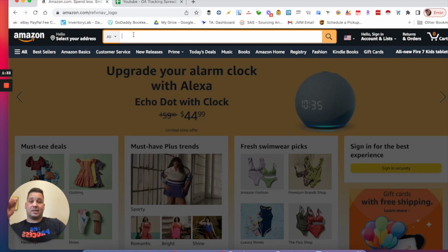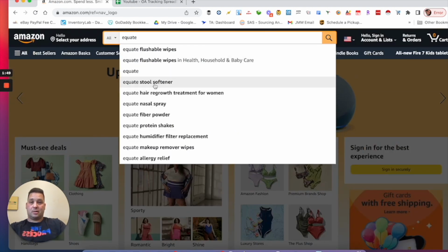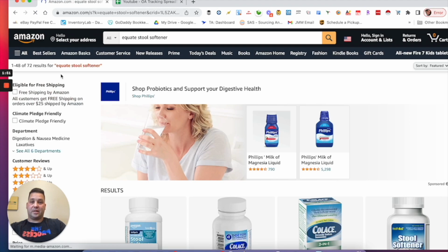So let's just get started. I'm going to type in Equate because this is a Walmart brand. So people aren't really buying this wholesale. You have to buy it from Walmart. So let's just pick one. Let's just pick stool softeners.